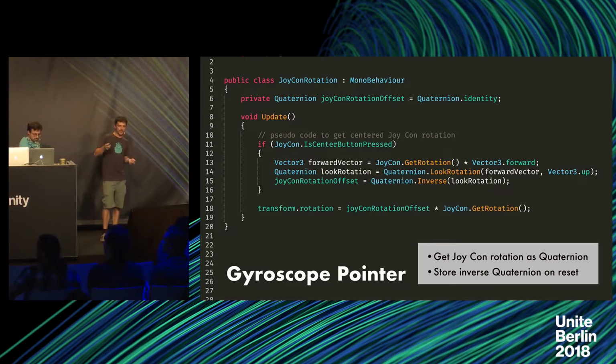And whenever the reset button is pressed, I look at the current orientation of the Joy-Con. Then I calculate the look direction or the look rotation, which is basically on these two axes. I don't care about this one. This is what the code in the middle does. And then I multiply this offset with the actual Joy-Con's rotation, and you just have a nicely centered relative motion from there on. That works really good, and it's really simple if you know how to do it.